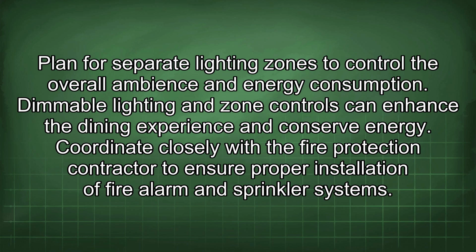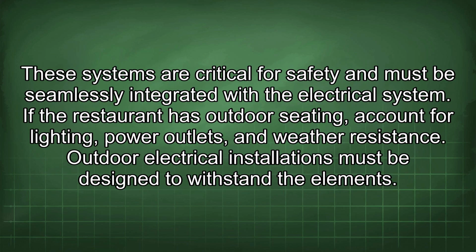Plan for separate lighting zones to control the overall ambience and energy consumption. Dimmable lighting and zone controls can enhance the dining experience and conserve energy. Coordinate closely with the fire protection contractor to ensure proper installation of fire alarm and sprinkler systems. These systems are critical for safety and must be seamlessly integrated with the electrical system. If the restaurant has outdoor seating, account for lighting, power outlets, and weather resistance. Outdoor electrical installations must be designed to withstand the elements.